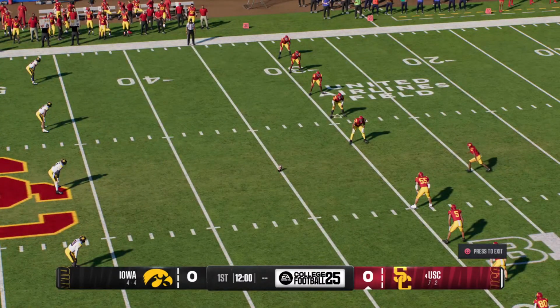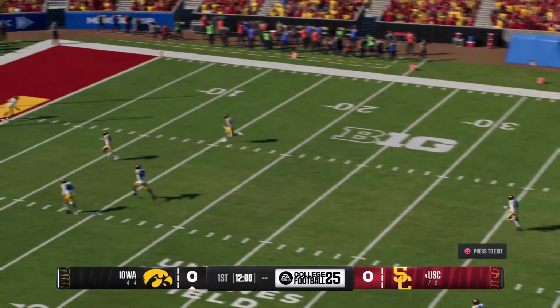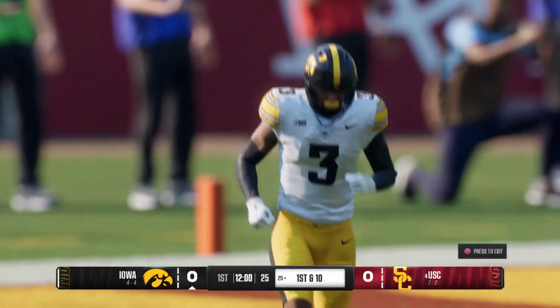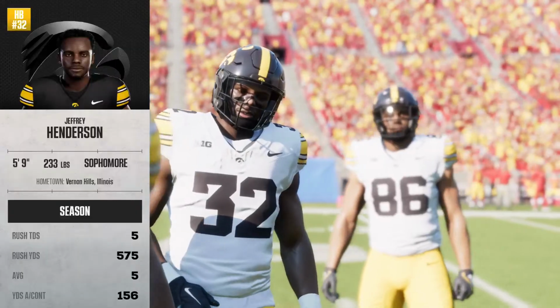The Trojans will put the kick in the air. And it'll come out to the 25, no attempt at a return. The Hawkeyes offense will get the first possession of the game.